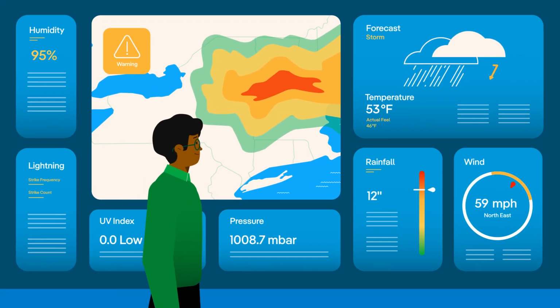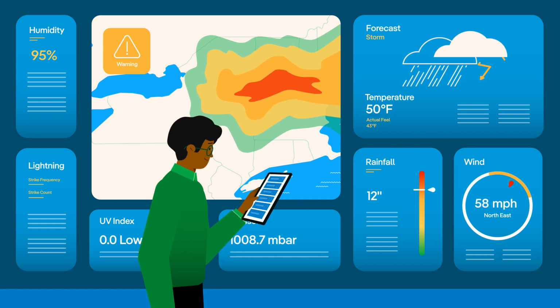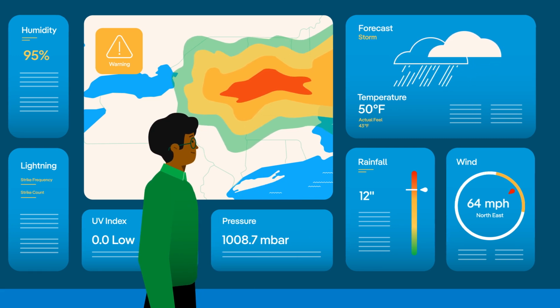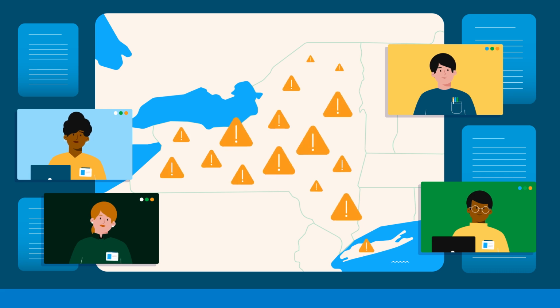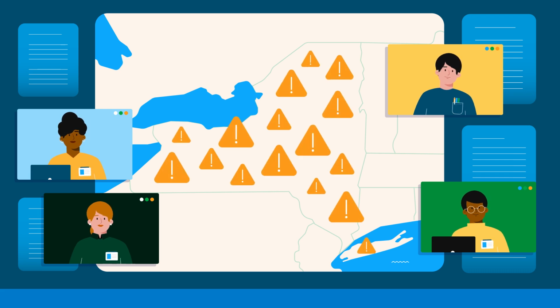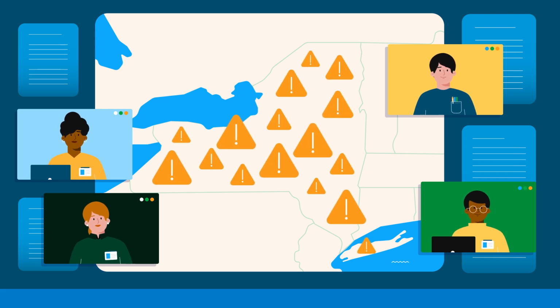Before severe weather hits, our operations team receives regular updates on a storm's path. Based on guidance from our own meteorologists, we activate emergency plans and deploy crews and equipment across our service territory, concentrating on areas that may see the most damage.